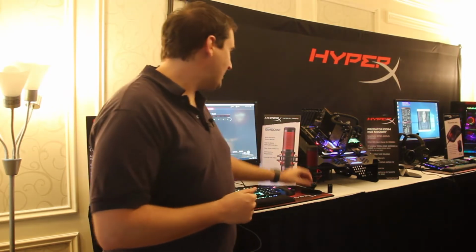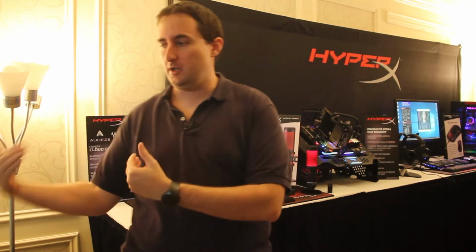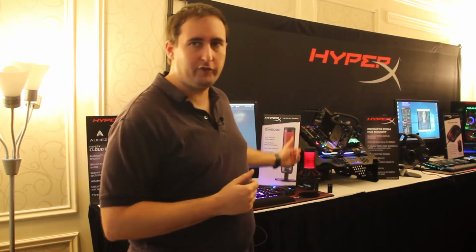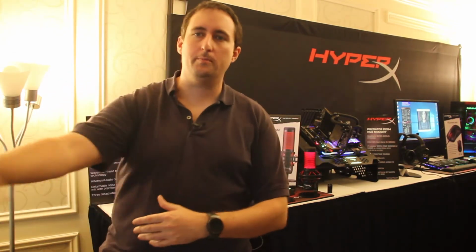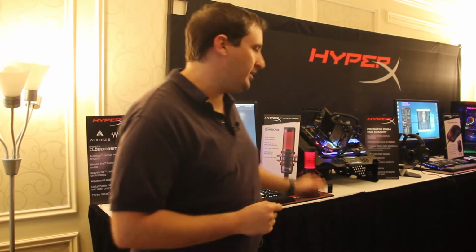So with the Quadcast, it comes with several different modes between single directional, so if it's just you or you and a co-host, or if you're interviewing somebody, it has another mode where it's front to back. It's got a stereo mode, which is only left to right, and it's got an omnidirectional mode, so you can put it in the middle of a conference room, or you can put it in the middle of a room of musicians and get every sound in that room from this one device.